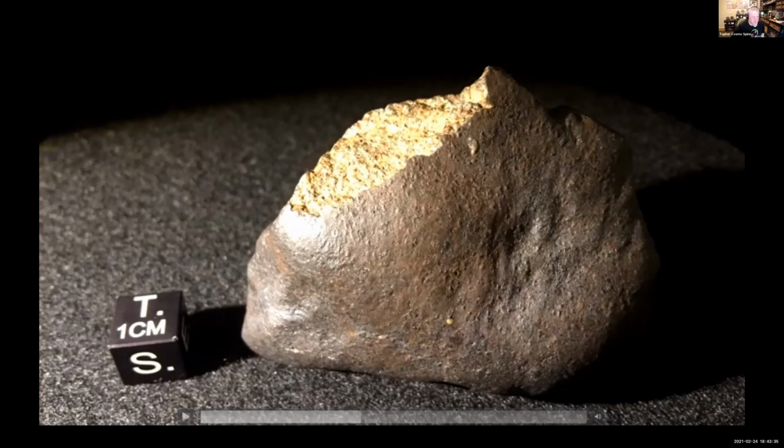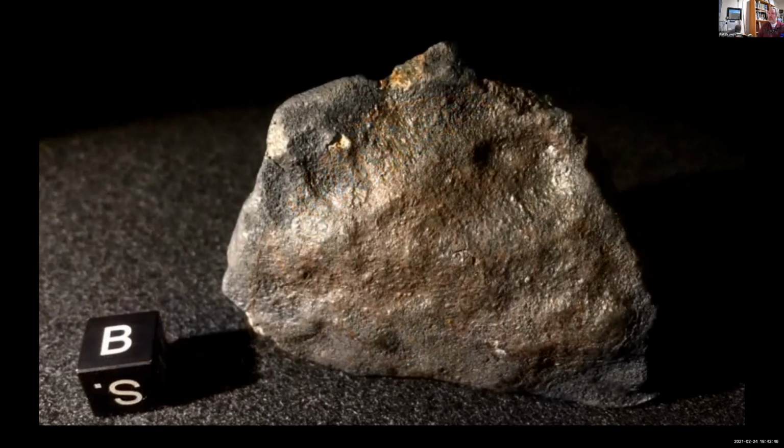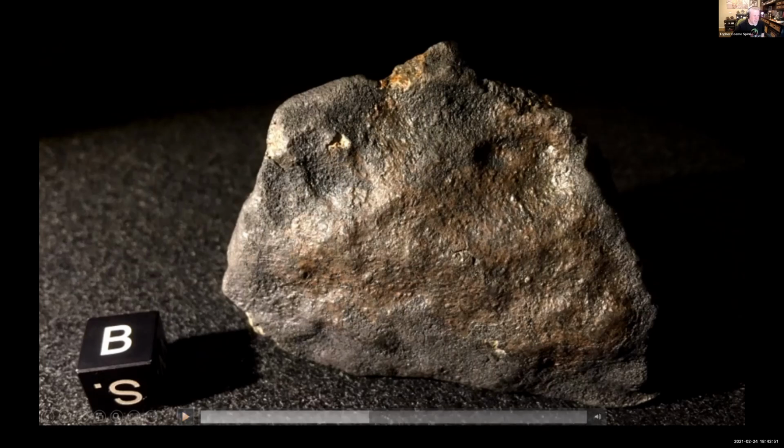So here we can see some nice flow lines. Yep, that is a super classic shield shape. Look at the backside. As you were saying, the shallow depressions in here, negative pressure depression regmaglypts with a pretty thick leading edge lip of crust all the way around it. Yep, that's beautiful.